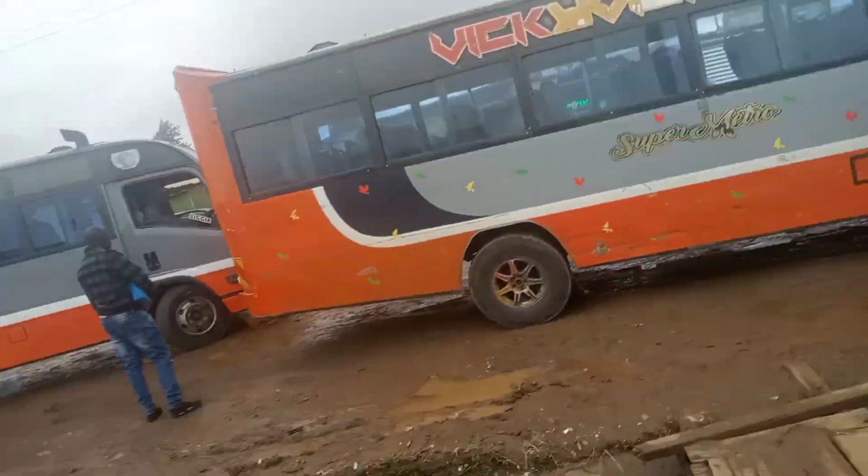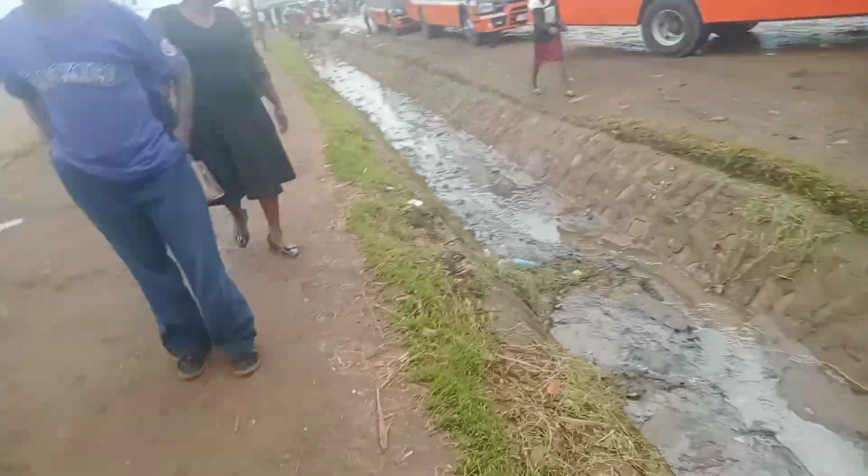I'm on a motorbike heading to Gikomba. So guys, today I've just decided to take you along. I was talking to my boda guy and he was telling me that the rain has really destroyed many places, especially where people live. It is really bad. So guys, here are the super metro buses.